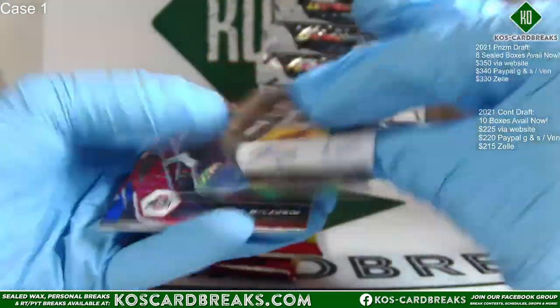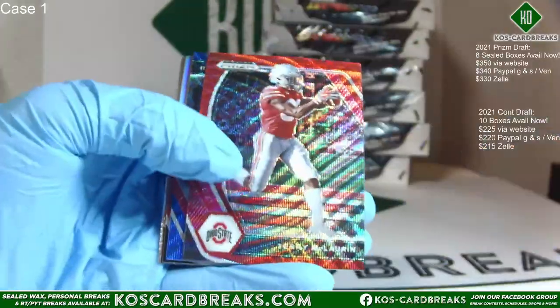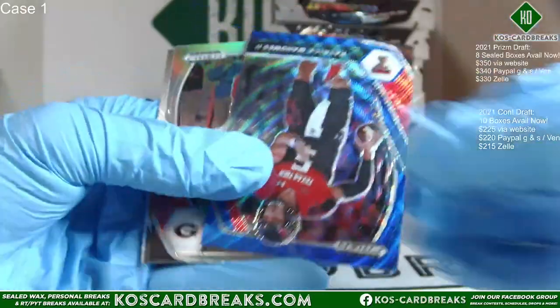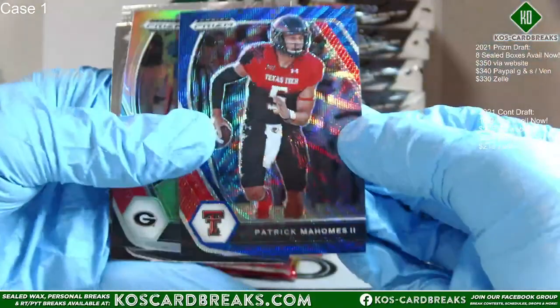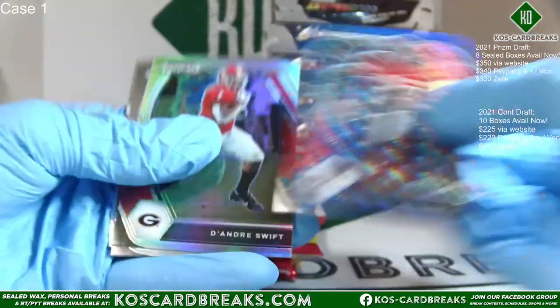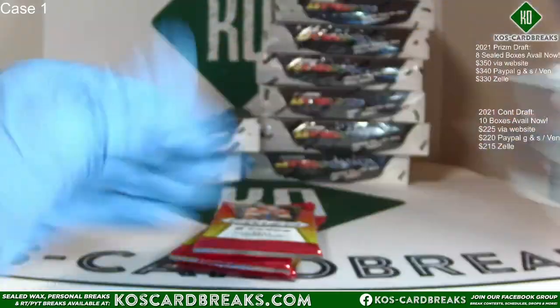Terry Vincent Jr., Hyper Ink, Hyper Parallel. Terry McLaurin, Red Wave. Mahomes. Mahomes on board with a numbered card. 44 of 249 for Patty Mahomes, Blue Wave. DeAndre Swift, Silver. Greg Rousseau and Sean Wade, base.